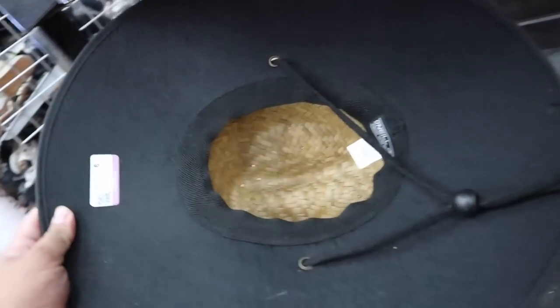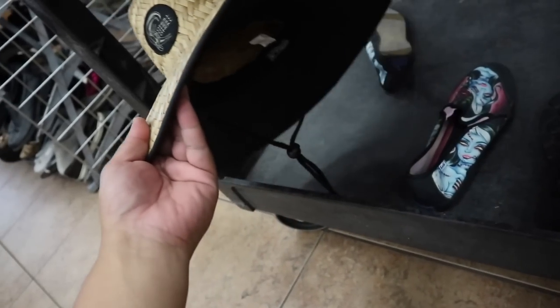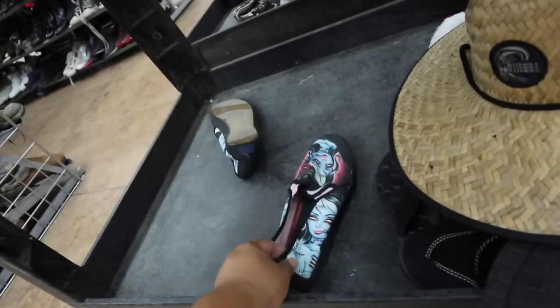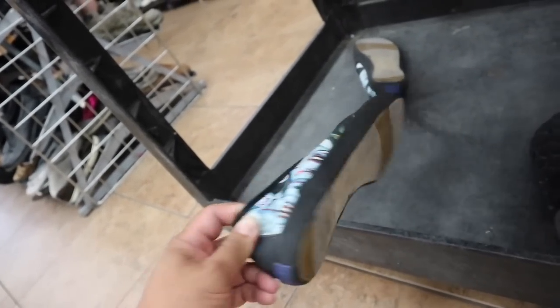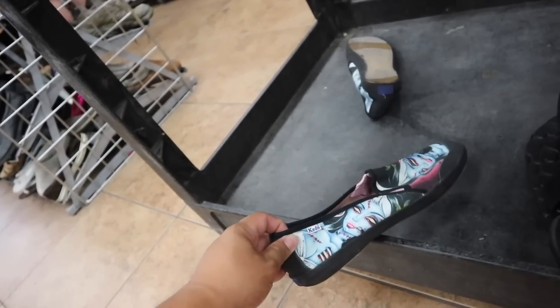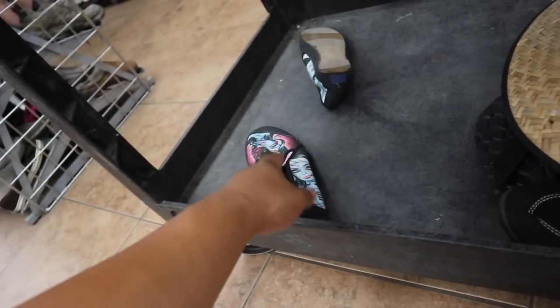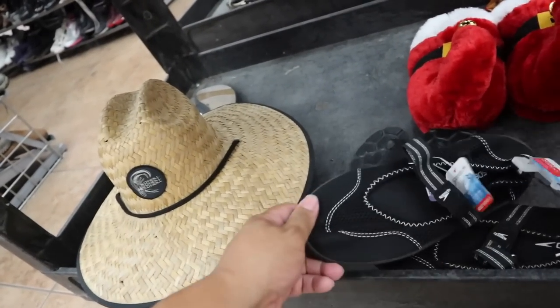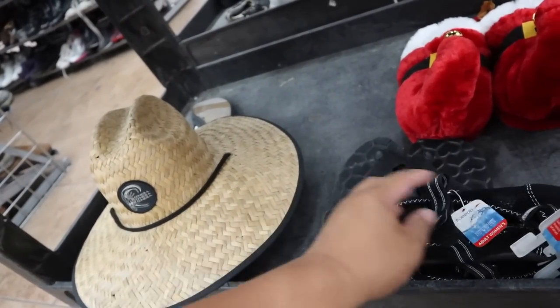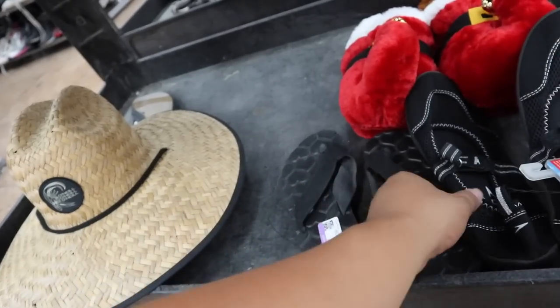$1.99. I'm kind of tempted to buy this O'Neill hat because I've been looking for another pool hat that I can wear in the pool because I don't like being in the pool without a hat. Well, look at these cats. Is she like the corpse bride or something, or is this something else? She kind of looks like what's her face from Nightmare Before Christmas, but I could be wrong. These little Speedo things, ooh, for the water, like water shoes.